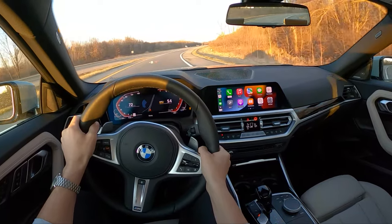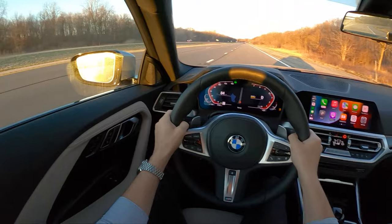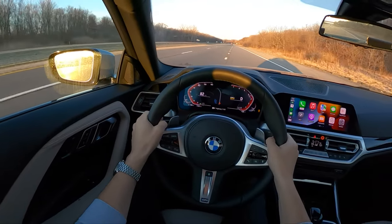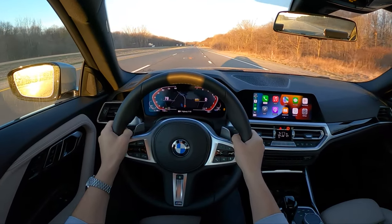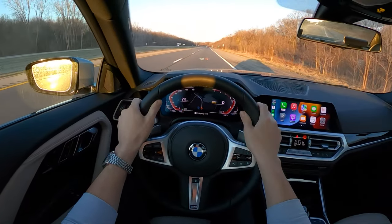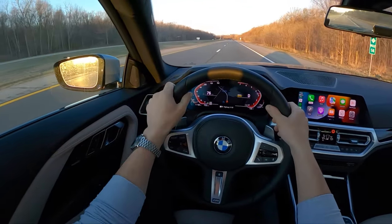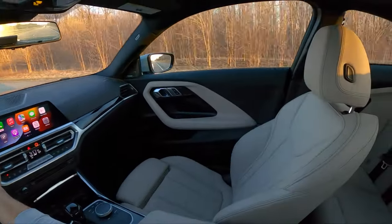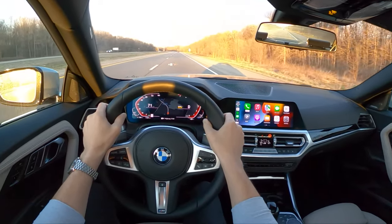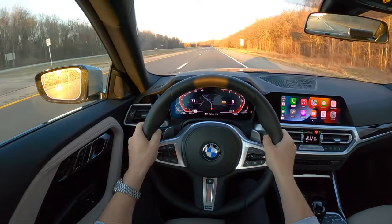So good. Really nice visibility too out of the sides. These frameless windows and this coupe configuration make for a really nice side angle. Of course you have blind spot monitoring and all that stuff, but if you just want to look out of this car, it's a pretty open and high visibility cockpit.